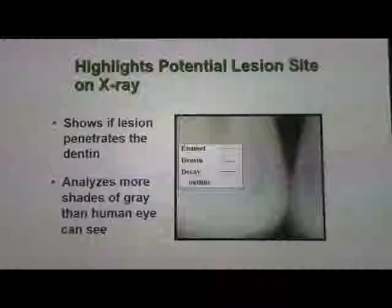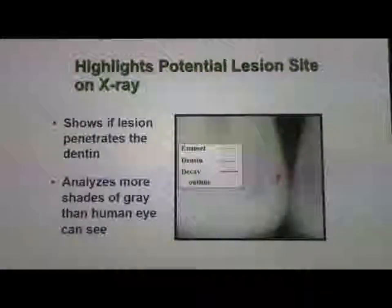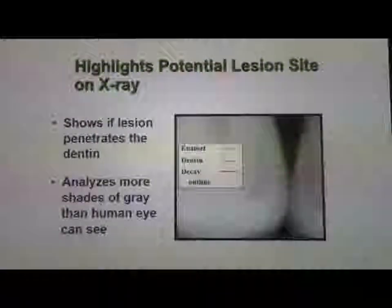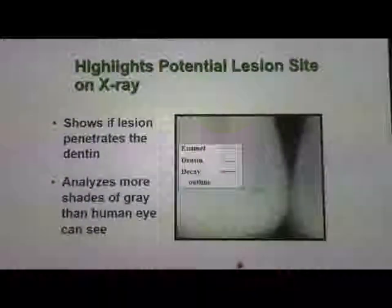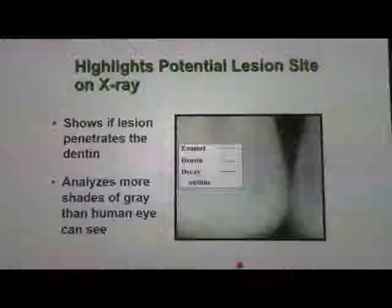He can see that this decay has entered into the dentin. You can even begin to see some of the darker material here that's right adjacent to the other tooth, where you'd expect it because the food was jammed between these 2 teeth. The trick in this software program is stated right here. It analyzes many more shades of gray than the eye can see. The Carestream sensors are 12-bit sensors, so you get 4,096 shades of gray.